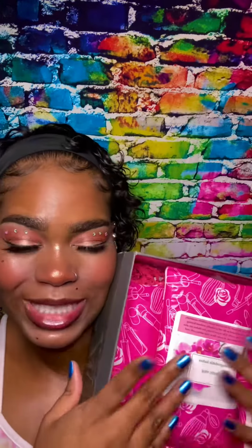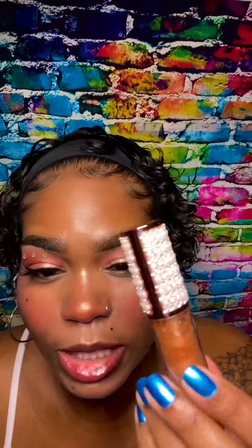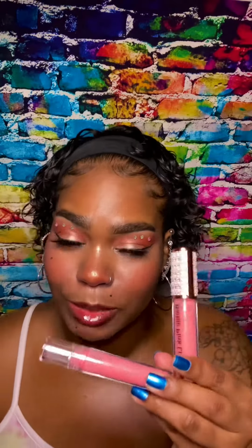Drum roll, please. Sent me so many lip glosses. All of the lip glosses, I believe, have 5 different oils. All of them are scented. This one is Golden Sunset and it is vanilla scented. Isn't this one of the prettiest lip gloss you ever seen? Look at the detailing on that. This one is the Pink Barbie gloss that's black cherry scented and it smells really good.